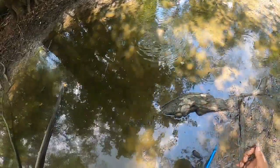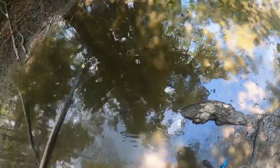There's another one. Did you see that? There was another. There's his head right there. See if I can get him. That's another little broad-banded water snake. Oh, there he goes. Not sure if y'all saw him, but there was another little one, he was a bit bigger than this one, maybe double the size. He went somewhere up in here. Maybe right here. Nope. Oh well.